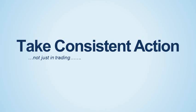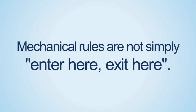The most difficult part of following mechanical rules is having the ability to push the buttons when required. Like any habit, this can also become ingrained if you are consistently taking action according to the trade plan. Mechanical rules are not simply enter here, exit here.